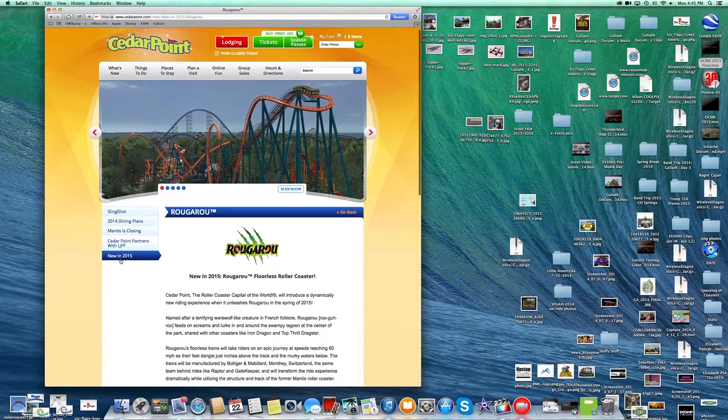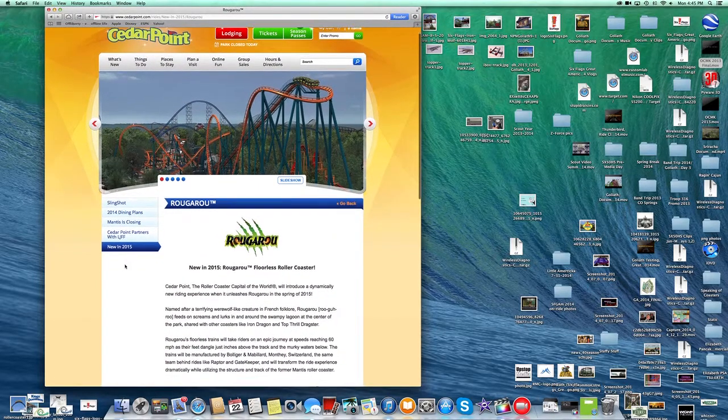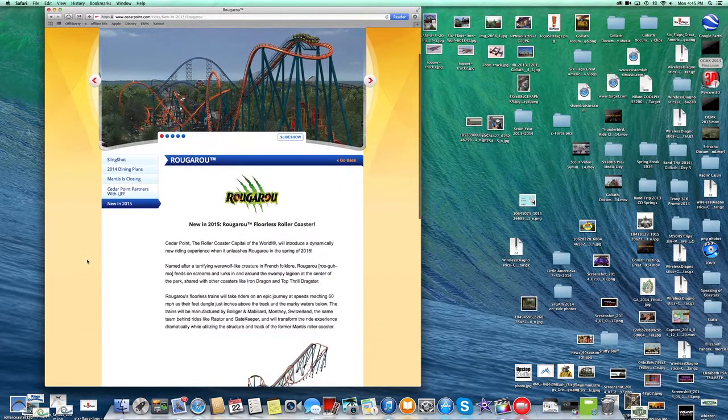My thoughts on this: I think this is going to be a great conversion for Mantis. And I think it's going to really bring life back to that specific coaster, giving it a new sensation.